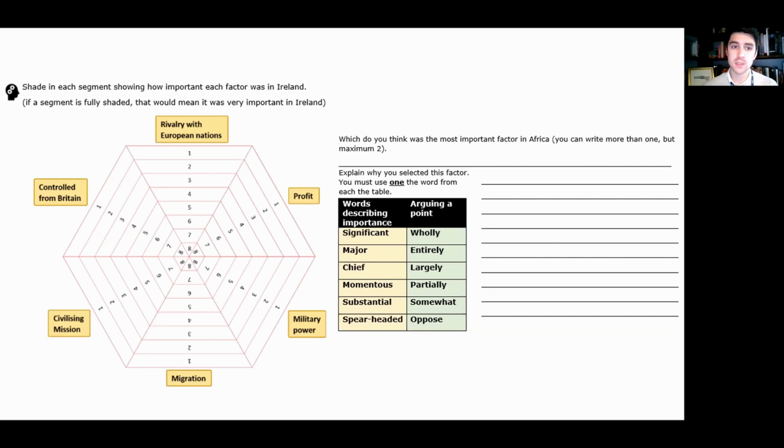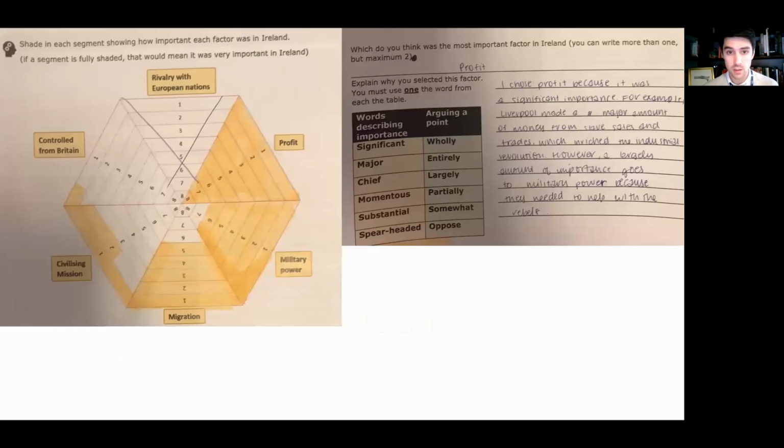If you thought control from Britain was only half the amount of profit, you know, it wasn't that important, then you would shade it from 1 to 4. If you think something doesn't exist, which we maybe discussed isn't the case with Africa, but if you still think it doesn't exist, then you can just go ahead and cross it out. Now, you can also show an extra layer of complexity here by maybe shading something in a different color if you think that it did exist, but wasn't Britain that was doing that thing. There's an example here now on the screen that you can use if you're still not sure what you need to do. Hopefully that jogs your memory.